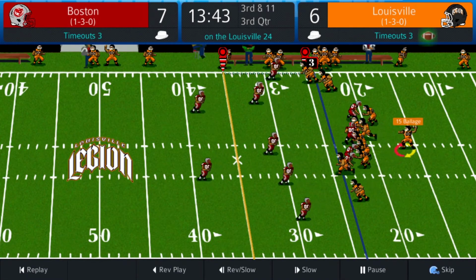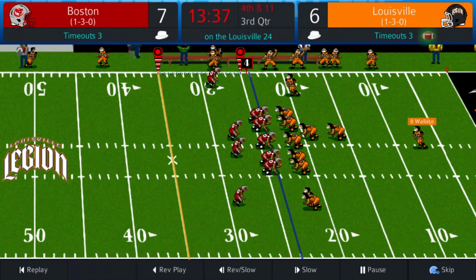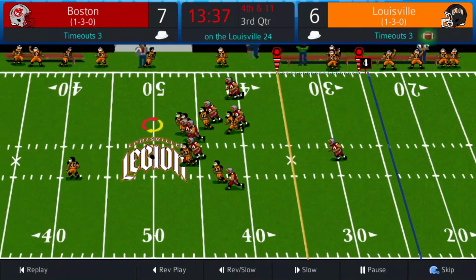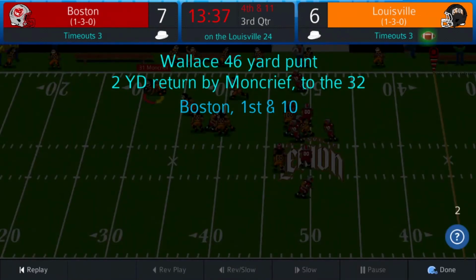A 3 and out would definitely add to their spirits. And there you go. Balazs throwing to where no one else can get it. Incomplete pass. Wallace punting it away. Trying to play the field position game. Gets to Moncrief. Moncrief brings it just to the 32-yard line.